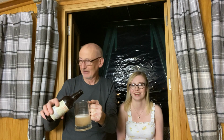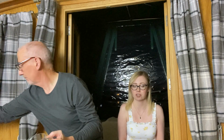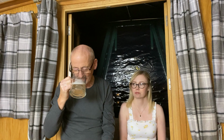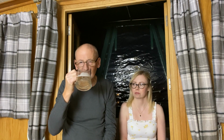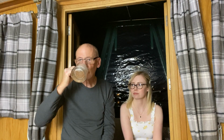So I'm cheating in a way because I know what Old Malt ciders taste like, although I don't think I've ever tried this particular one before. So, frothy, full of bubbles, which is a good start. Well, I can smell the pineapple. Oh, I can't smell the raspberry. No, definitely pineapple.